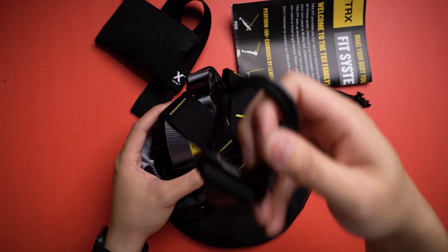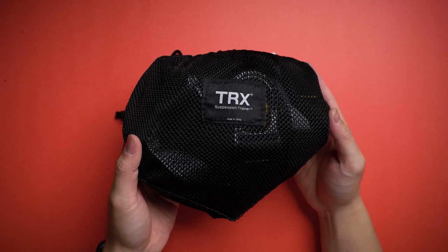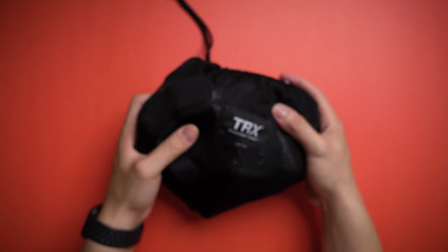When you're done, you can use the provided fishnet drawstring bag to store everything inside, and I wasn't lying when I said you can fit a whole gym inside your bag.